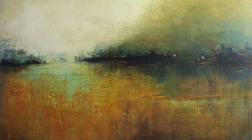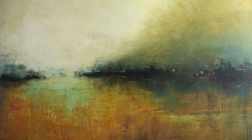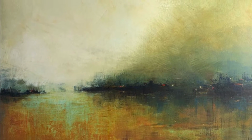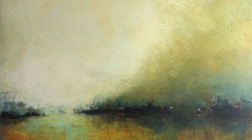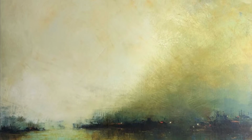She paints in a way where she's inspired by her feelings and the memories that she has of these places. And you can really see that these natural forces are really evocative in these paintings. Really beautiful work. Our next artist is Philip Barraclough.